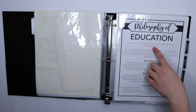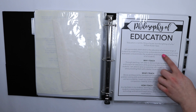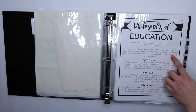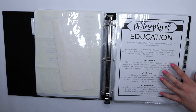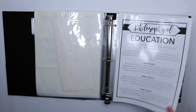Education is not the filling of a pail, but the lighting of a fire. This statement right here is the same one that I had on the front of my resume for my philosophy of teaching, or sorry, philosophy of education, same thing. So I put that here as well. Then I just did a short blurb about why I teach, what I teach, and how I teach.